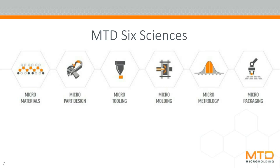Micro-sized parts do not lend themselves to touching, whether by a probe or by hand, so all measurements must be made by highly sensitive optical systems. And similar to metrology, handling and assembling or packaging micro-sized parts is far more challenging, and the solutions are definitely different than those employed in making macro-sized parts.